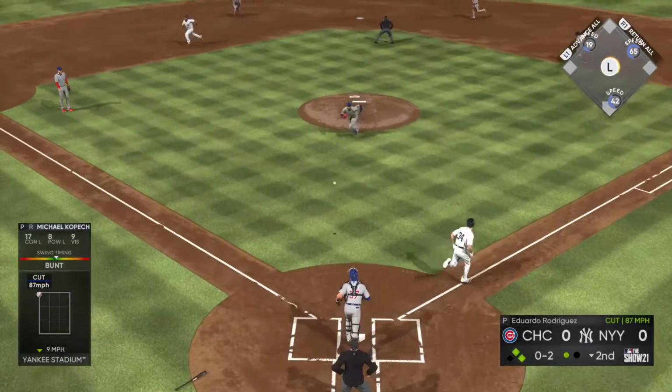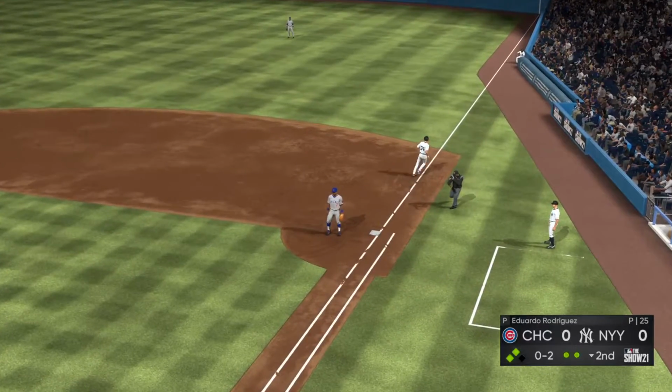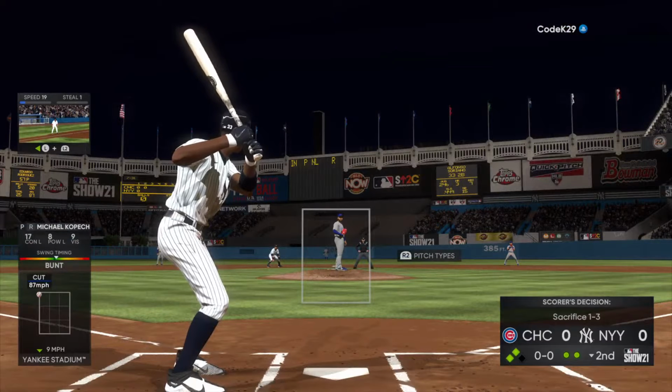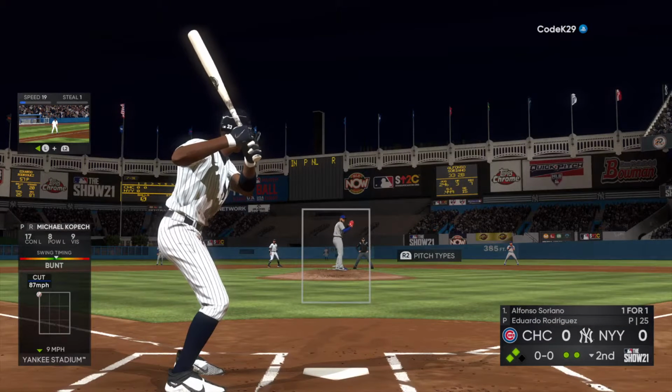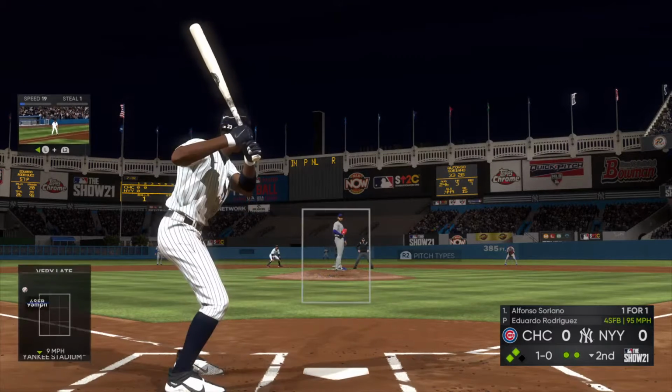And now a two-strike bunt attempt here as this one's down. And you can't ask for much more out of a pitcher than that. The sacrifice works to perfection. Back to the top of the order now. And batting next will be Alfonso Soriano, as he will look at a first pitch fastball for ball one.